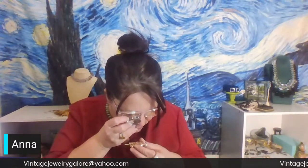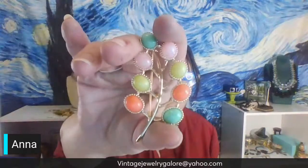The set, I will start. This is a really nice set, actually. This is vintage. It's Sarah Coventry. They've been making jewelry, but what's it been? Since 1949? Something like that. I could be wrong on that. It's signed Sarah, I think. Look how cute. Pastel colors. This is a pin and a pair of earrings. You have a pair of clip earrings.